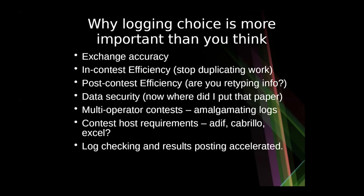I had a chat with Yuan ZS6JBZ the other day, and he said that in one of the French contests he participated in, if the exchange information is incorrect, you lose points. So you need to make sure that what you're using is actually going to help you get that accuracy. Also, a nice logger can help your in-contest efficiency, so that you don't perhaps work a duplicate where you could have worked someone new.